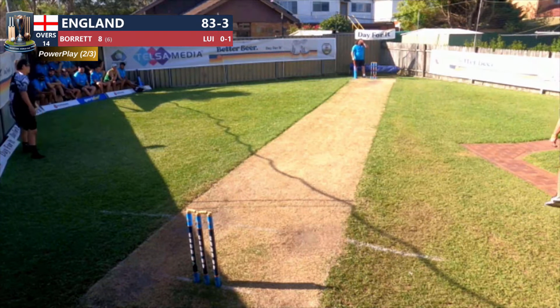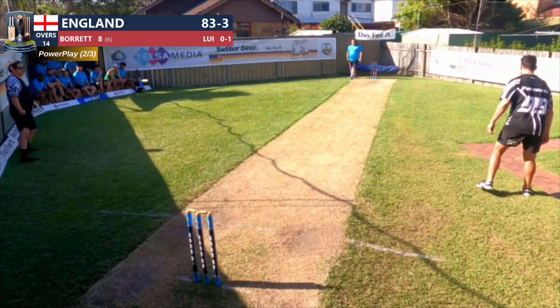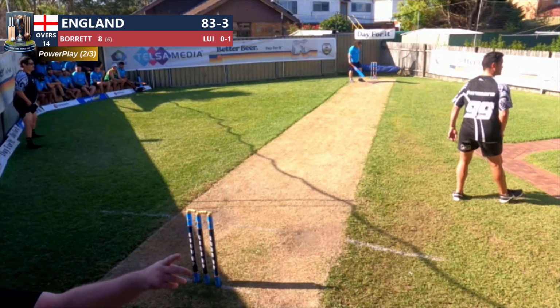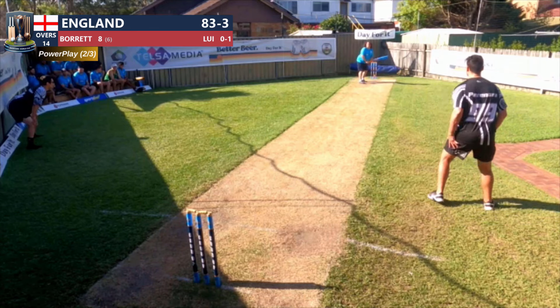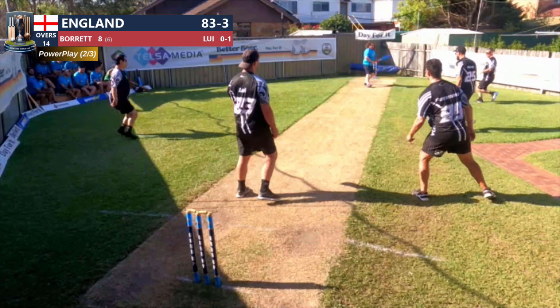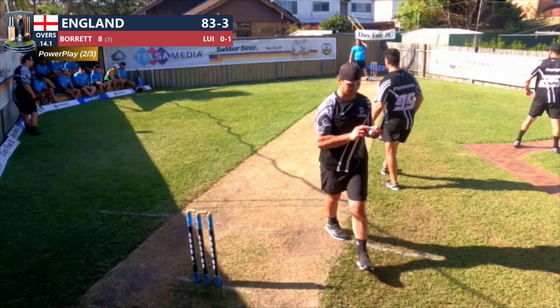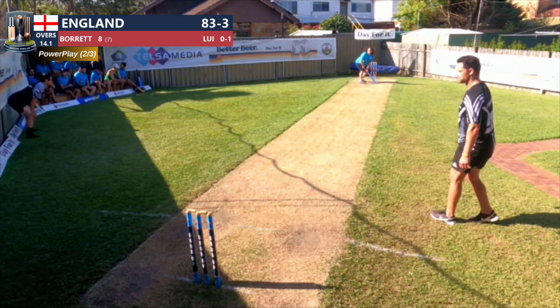Shane Louis bowling early in this rotation. They recognise the importance of removing the England captain. Middle order has been shaky on this tour, and they'll know they can get at them if they can get Borrett ASAP. Full toss to start from Louis. I thought he bowled the best of the first 10 overs from New Zealand, probably. Certainly found his length the most consistently.